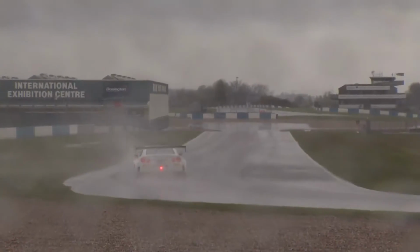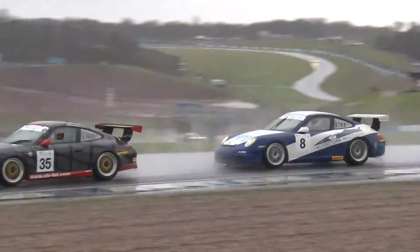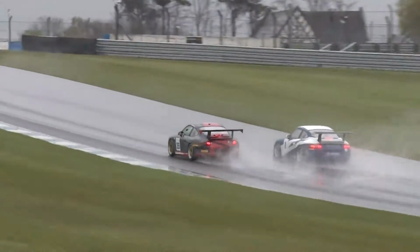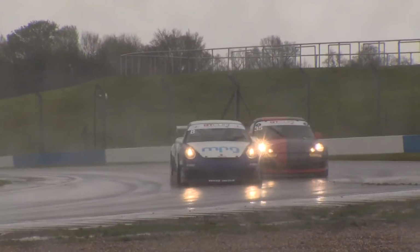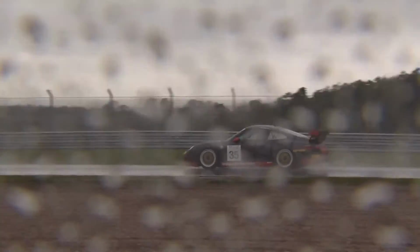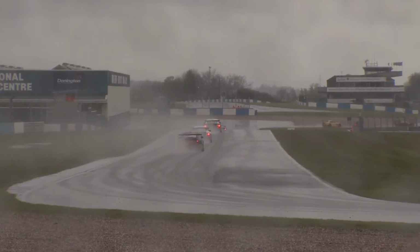Right, out of Coppice once more and along the Dunlop straight as Harry Wale continues his charge up to the rear of the pack. Chris Bentley in the Group 3 Porsche ahead of him, and through goes Harry Wale. That's a nicely judged move if he can make it stick. Yes, he can. Peter Smallwood is the next man up in his sights as Wale looks to move on through the field. Harry and his father Nick, two of the drivers taking advantage of the car share opportunities in the GT Cup Championship this year.